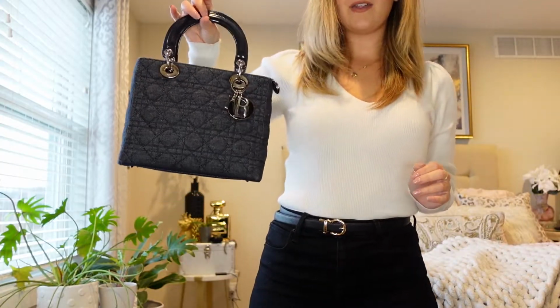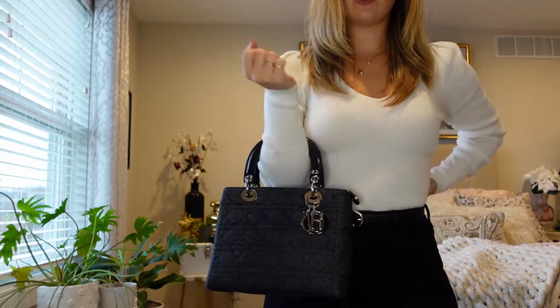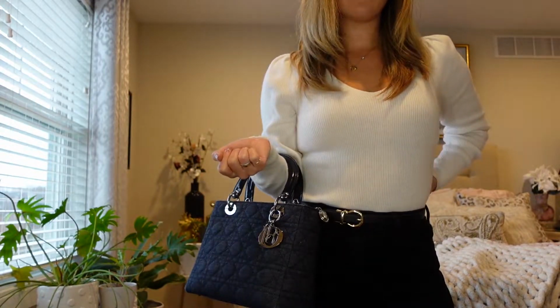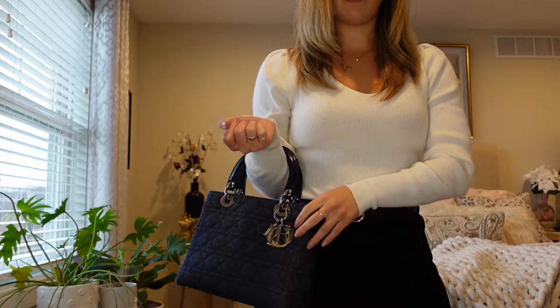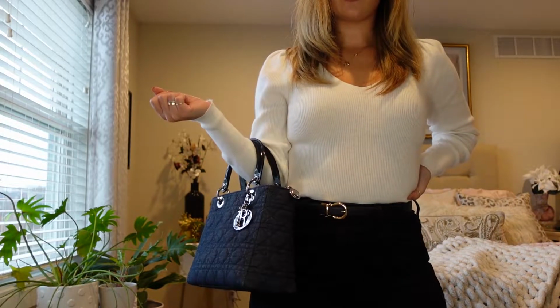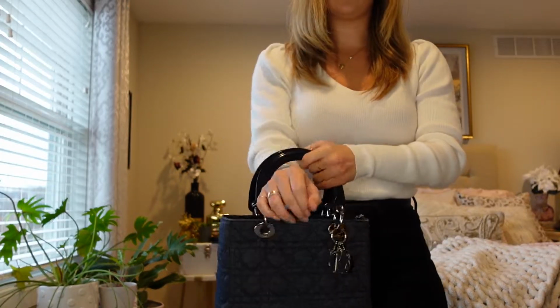Then you have the medium Lady Dior, and this one I would say looks the most traditional in my opinion. However, it gives it a little bit of an edge in the denim with the gunmetal. So I don't have the crossbody strap that goes with this bag, but this is what it looks like when you carry it. Next, I'm going to flip you guys around and I'm going to show you everything that fits in all three of these bags.